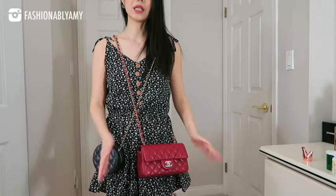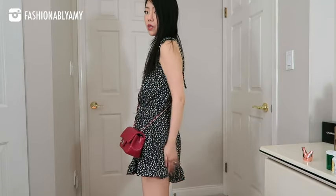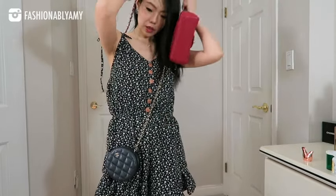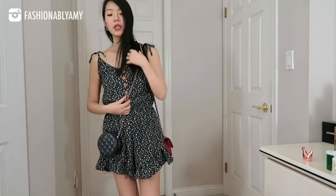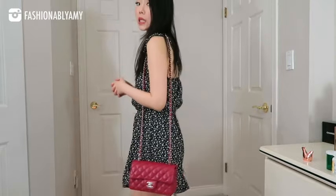Because I'm wearing a romper, it doesn't look like this is out of place. And like I said, I feel like this particular mini is a little bit closer to the body. It doesn't stick out as much, so I don't mind that it's a bit longer on this one. But it depends on the outfit. Some outfits, like when you're wearing a high-waisted jean or high-waisted skirt, then there's a bit of more of a division, so then you're gonna really notice that it's extra long.